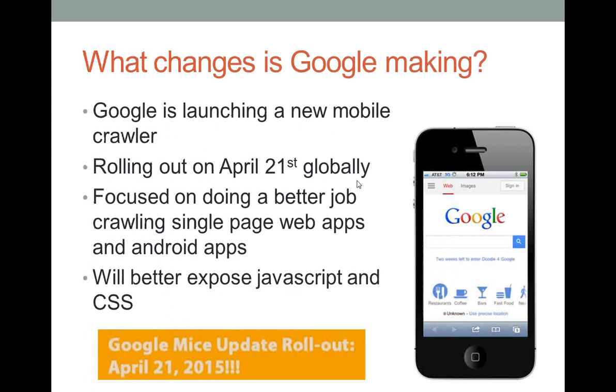So Google is launching a new mobile crawler on April 21st. Now this isn't new news. Google's been talking about mobile readiness and the impact that mobile is having on their search results for several years actually. And on April 21st, globally, they're rolling out this new algorithm, which is focused on doing a better job crawling single-page web apps and Android apps, and probably deep-linking iOS apps as well.